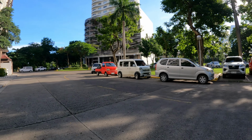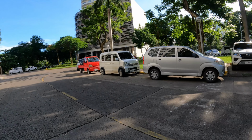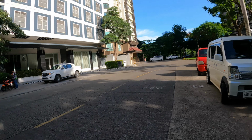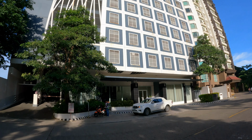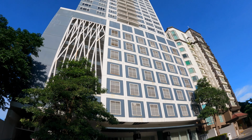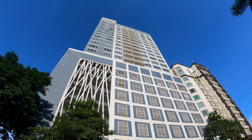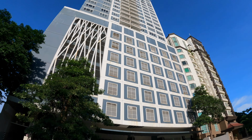Going to walk across the street. It's a whole park area, quiet area. And we're going to look at the Sedona Park building right there ahead of me. Right next to it is Park Cebu Park 2. And there is Sedona Park.